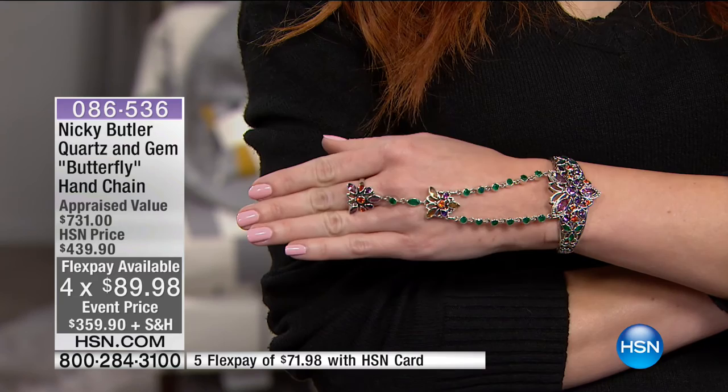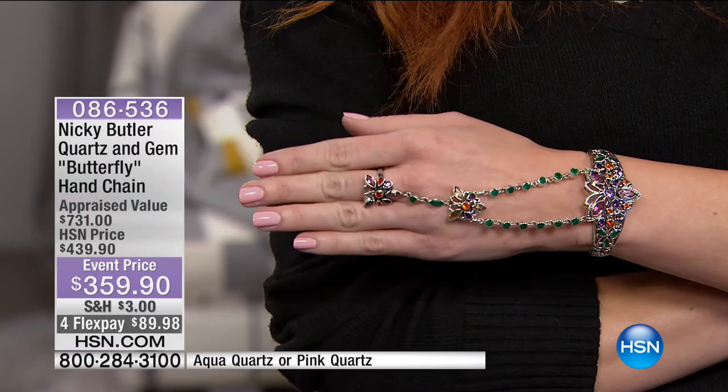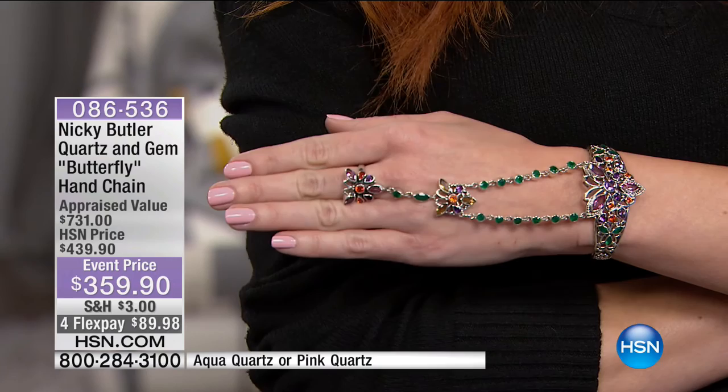Have we got both of them? I believe so. Yes, I'm getting an update. So one now is with turquoise, and one is the aqua quartz, which is 10.15 carats. Is that the most limited, or the pink quartz? Okay, pink quartz is the most limited, so the pink quartz will be the first to sell out.